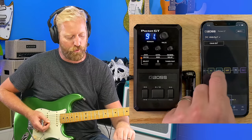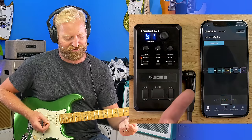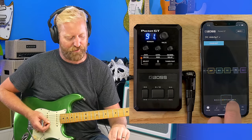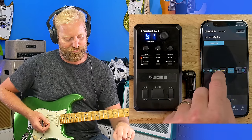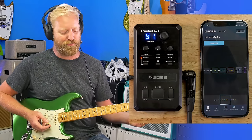And you can change the order of everything. I've got the reverb in front of the amp because that's like the standard thing. I could put it there. Oh, wait, where did I move it? There, now it's after the amp. Oh, I moved the noise suppressor. I see what I did. Okay. Reverb, I want before the amp. There we go.